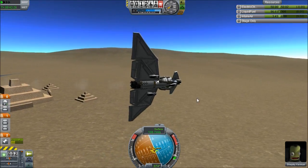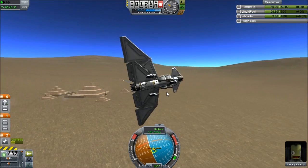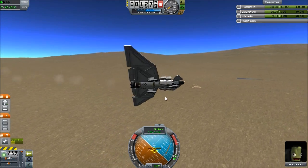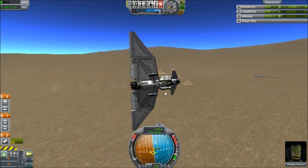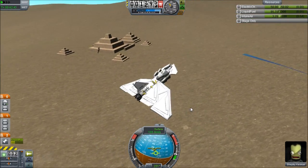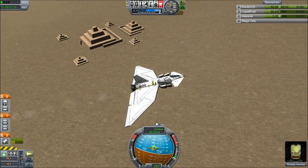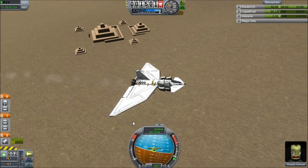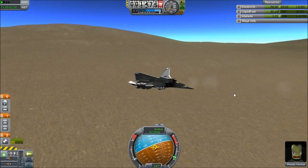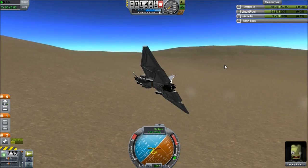Unfortunately, this aircraft is not the ideal thing for this kind of exploration, sort of low altitude, hovering over targets. It's not really good for that. Okay, I guess we'll come in for a landing next pass. Land near that thing. Yeah, come on.